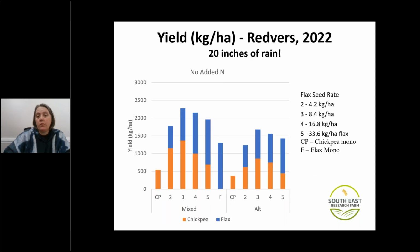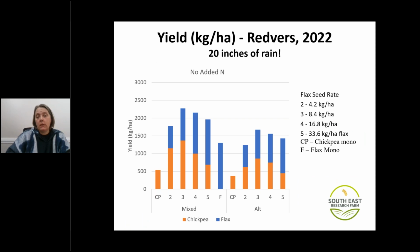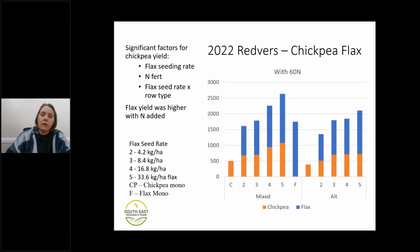This one was with no added nitrogen, mixed and alternating rows. And this next chart has the same axis on the side. The highest total yield treatment was mixed rows with quite a high rate of flax, whereas without the nitrogen, it was different. But with nitrogen, you get a lot more flax. Now, if you get too much flax in this chickpea flax intercrop, you're not able to thresh the chickpeas sufficiently, so it actually becomes a bit of a risk, pushing the system too much in favor of the flax. So generally, I've been recommending that this not go on with added nitrogen.